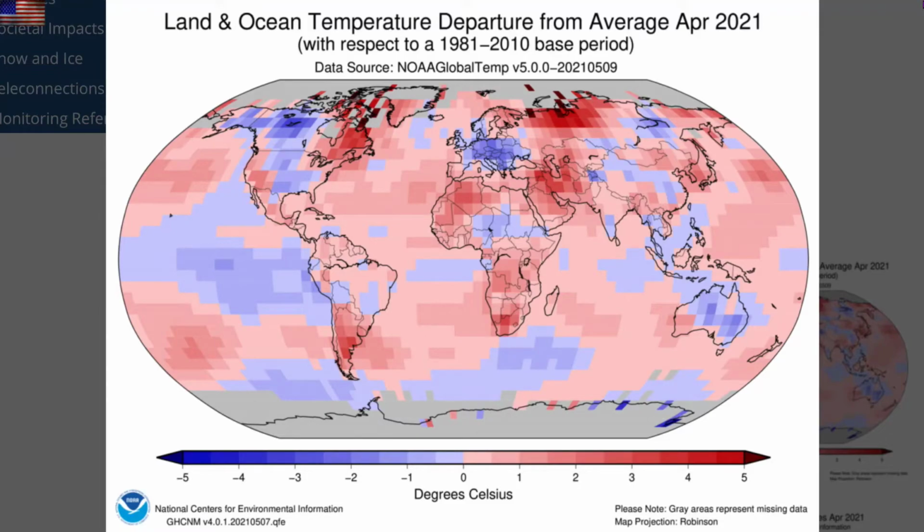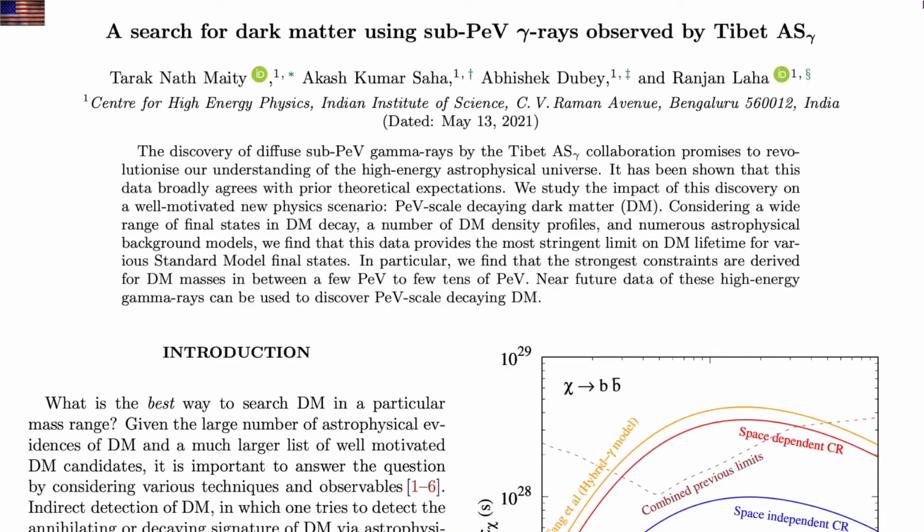Nothing nefarious or anything. Anyway, since I'm slapping right now, another dark matter search. And they found it. Just kidding. The field is O for forever once again.